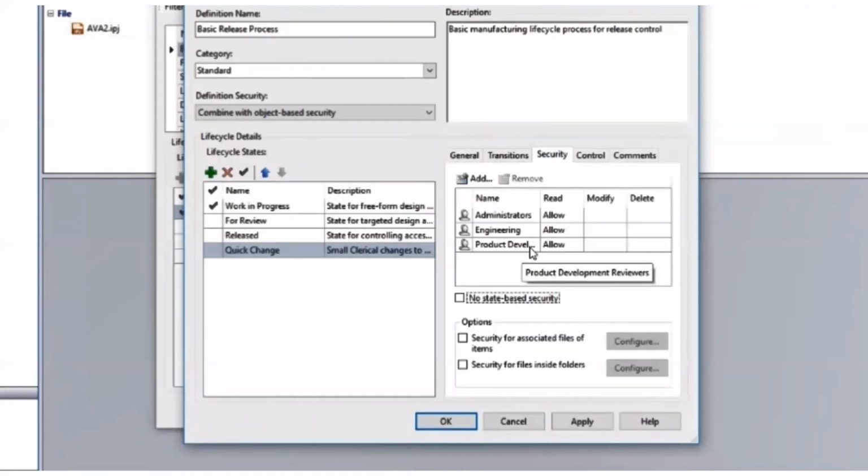So administrators, engineering, product development. And we talked about effective access to the files in this particular state. So read, modify, and delete function, right? So maybe we don't want certain people to delete it. Maybe we only want certain people to modify it. Maybe we don't want a certain group of people to see it.